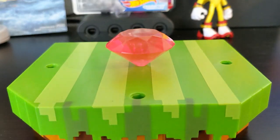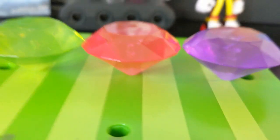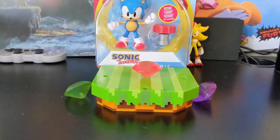Shadow also comes with the red Chaos Emerald. I really don't know what else to say. It's cool and red. It's just the same molding as every other Chaos Emerald, again, just cast in red, so yeah, it looks good, but it's just a Chaos Emerald.